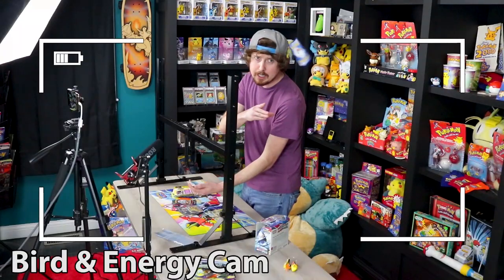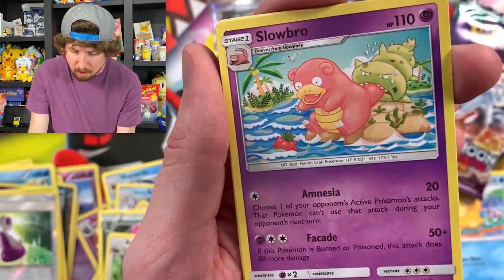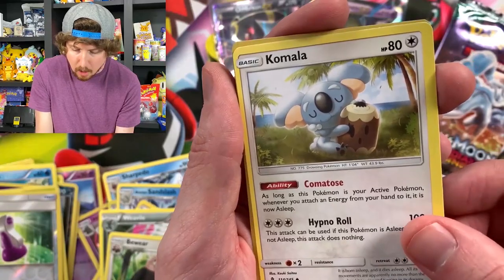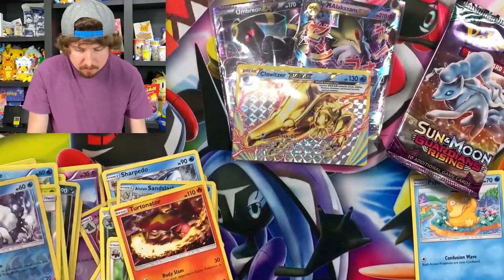Trubbish, energy. We have a Brooklet Hill. We got Slowbro. Love that artwork on the Slowbro right there. We got Komala, Alolan Vulpix, and a Turtonator for the rare.